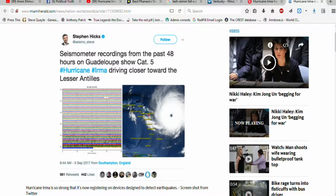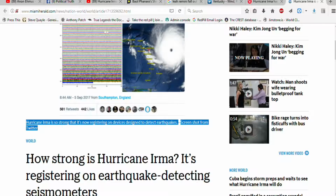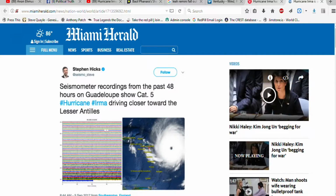Here's the, well, you can't really see the seismograph, but Stephen Hicks, who is apparently a scientist in Southampton, England, he tweeted this: seismometer recordings from the past 48 hours on Guadalupe show a Category 5 Hurricane Irma driving closer toward Lesser Antilles. Okay, Hurricane Irma is so strong that it's now registering on devices designed to detect earthquakes. Screenshot from Twitter. So it's making the news that this thing is starting to register on earthquake monitors.